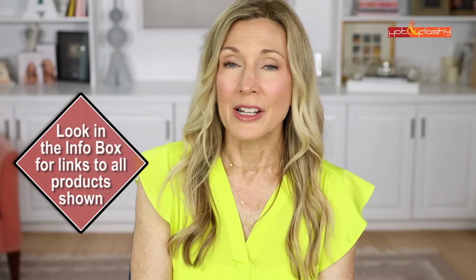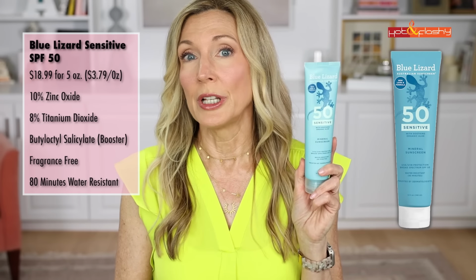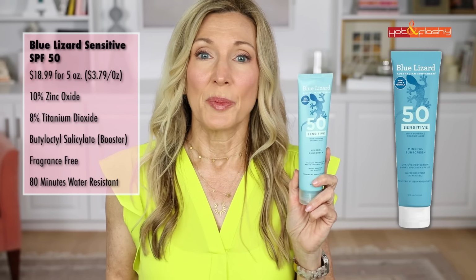So the first category is sunscreens that are not wearable on their own because they give me a strong white cast. They're super greasy. They made my face itch. They settled into my neck wrinkles, or they didn't blend well. First up is from Blue Lizard. This is the Blue Lizard Sensitive Sunscreen SPF 50.